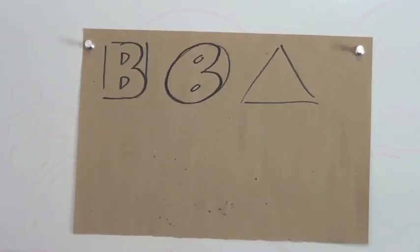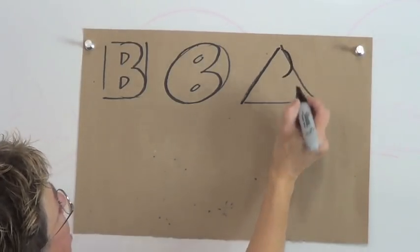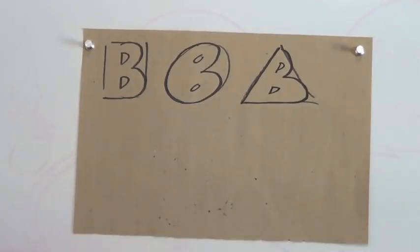And the triangle, how am I going to fit the B in there? Well, it's going to be an odd-shaped letter, but that's what I'm going for. I'm going for an odd-shaped alphabet. And so I'm going to, again, just use the edge of the triangle. I'm going to have a smaller top and a much bigger bottom. And there you go.